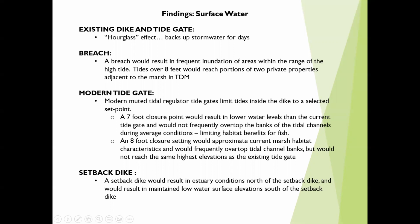And under the breach, there would be new tidal inundation of areas that are within the natural tide range that had previously been closed off from tidal action because of the tide gate. So the tide can get up to maybe 11, 12, and there are portions of a couple of private properties that have elevations that low. Most of Tierra del Mar is significantly higher than that. There are two main properties that are low, and only a portion of those two properties are low.